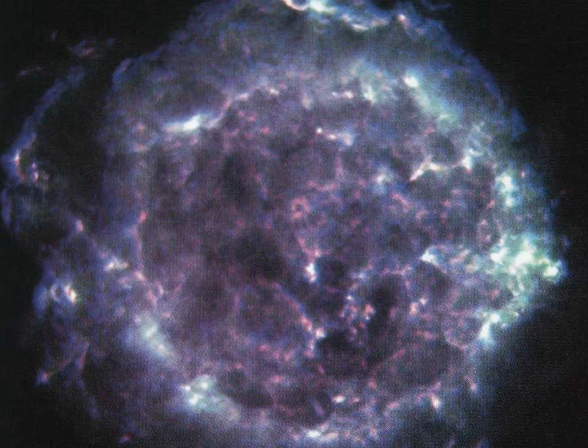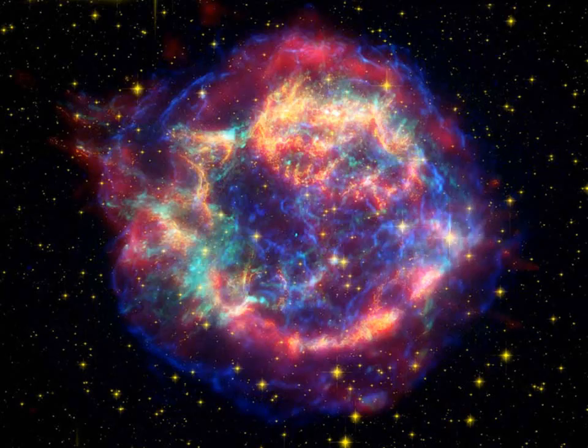Okay, let's look at some supernova remnants. There's Cas A. This is the supernova that blew up in 1680, the last one that we know of that blew up in our galaxy. We're long overdue for these. Typically they go off about once a century. We've now gone 4 centuries without one.